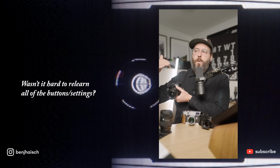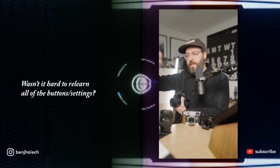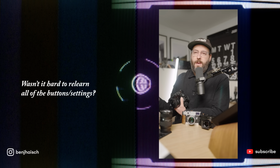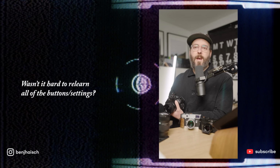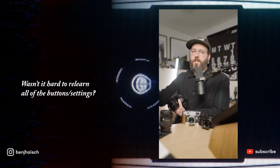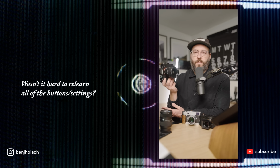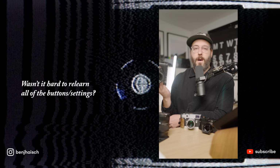I'll also add that no matter what camera you are moving from and to, if you're changing cameras, the buttons are always going to be in a different space. I have multiple Fujifilm cameras, I have used multiple Canon cameras, and every time I buy a new one, the buttons are still just a little bit in different places. So my advice always is to just use the camera a ton when you first get it, nail down that muscle memory, and then you'll be good to go.